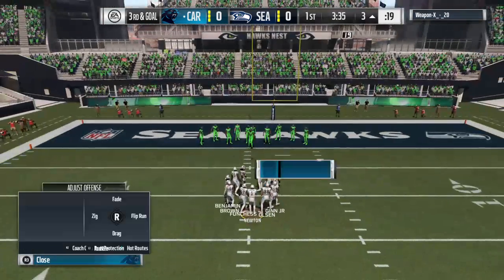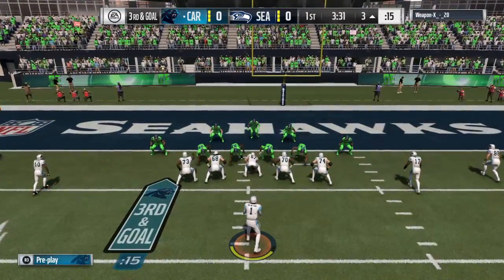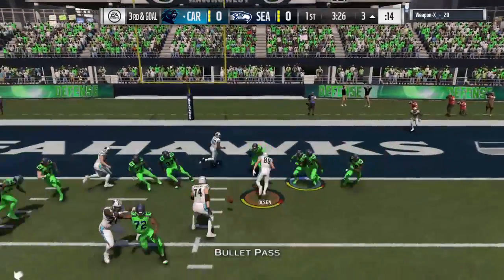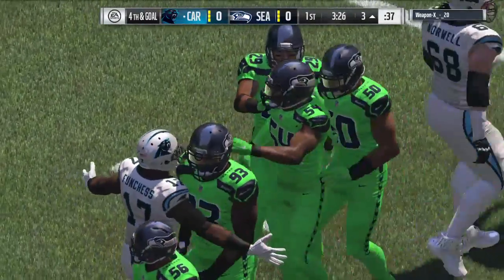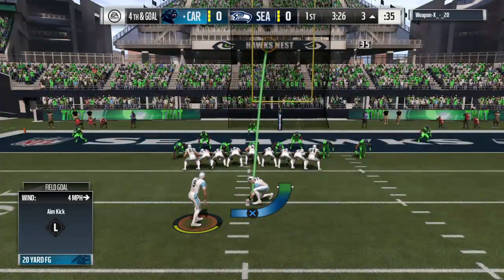Now the Panthers get set, 3rd and goal. And the defense has to account for Cam Newton on this play. Now Newton on 3rd and goal. And incomplete. The contact made the ball roam free and brings up 4th down. Now Graham Gano to try the Panther field goal.